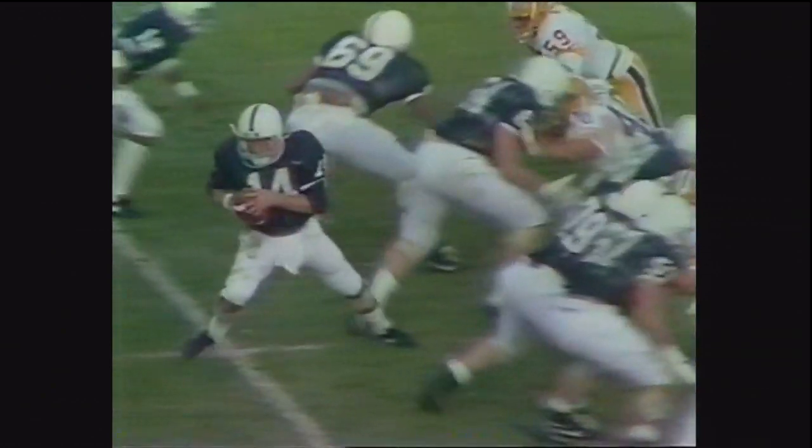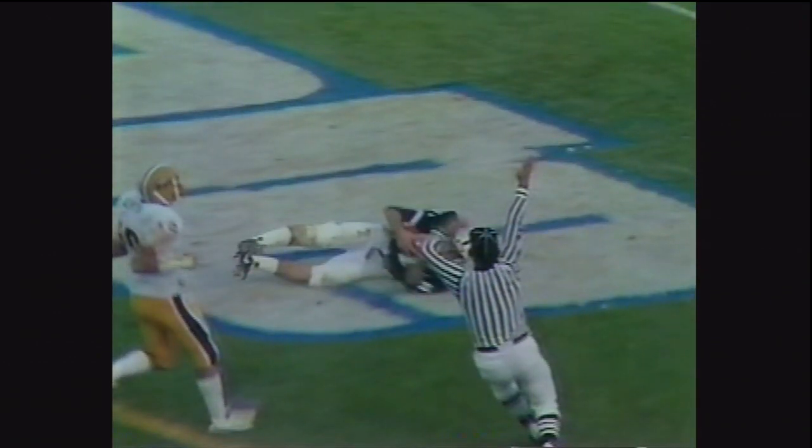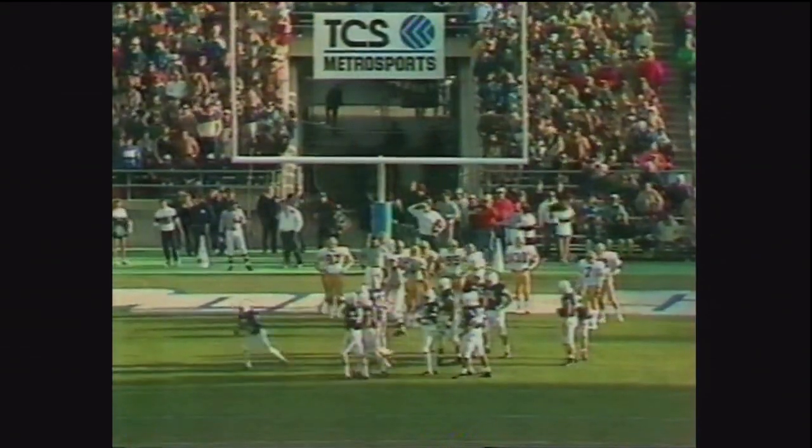Well, this might wake them up. Now, Schaefer does a virtuoso on this. He gets pressure here, gets out away from Wood, and now really puts the ball exactly where he has to. High and away, good catch by Alpert. Good adjustment by Alpert also when he saw that Schaefer was in trouble. And Penn State looks like they may go for 2.